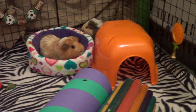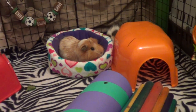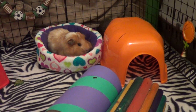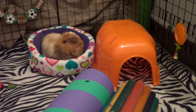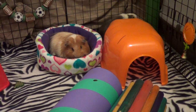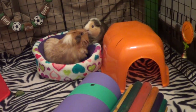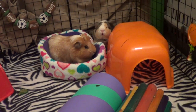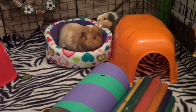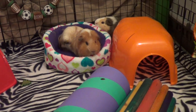The next thing you'll need is a hidey house or a pigloo or something like that for your guinea pigs to hide in. Because guinea pigs are a prey species, it's really, really important that they have somewhere dark where they can feel safe. So these are just the Pets at Home igloo things. And Super Pet do some really cool igloos, and every pet shop will sell some sort of hidey house.